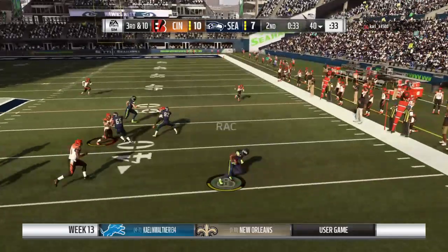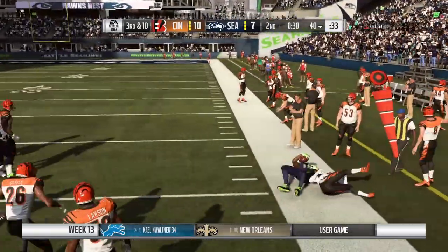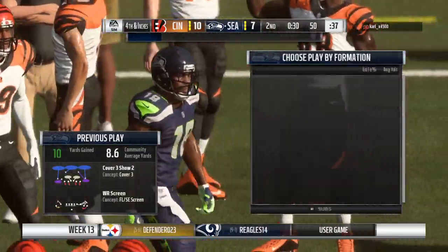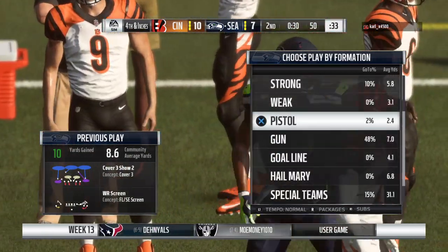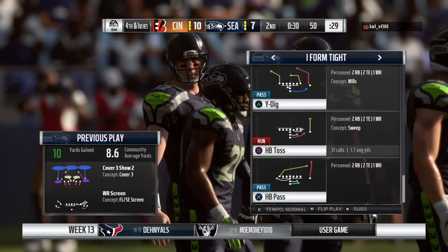On 3rd down, he'll drop to throw. It's complete to Brown, right side. They'll get 10 there, but it leaves them just short for 4th down. Well, it wasn't a big strike, but that completion put them in really great range. What do we have now, 4th and inches? Yeah, it's not more than a half a foot.